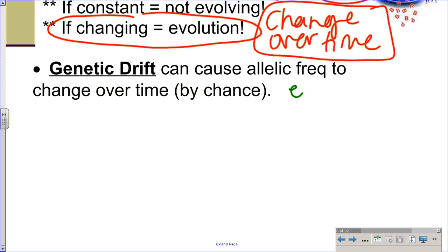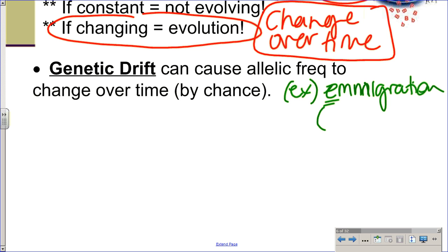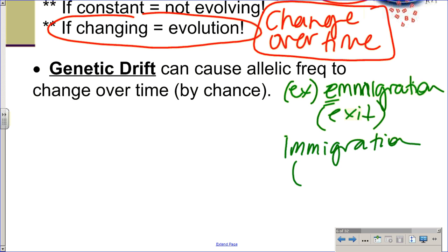So this can be through immigration. What did emigration stand for when we had an E? Organisms moving into the environment or exiting? Out, thank you. That's when organisms exit an environment or a population. Immigration means that they're coming into a population. So the frequencies can change by chance just because the organisms are moving around. Thumbs up when you're done here.